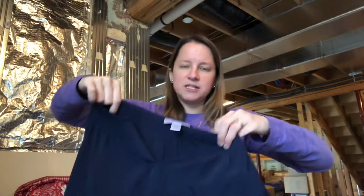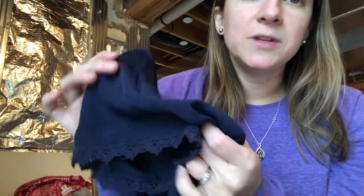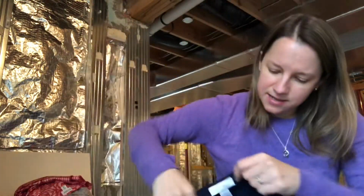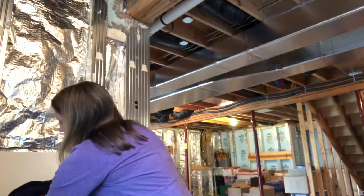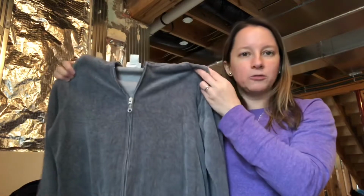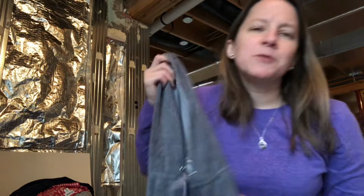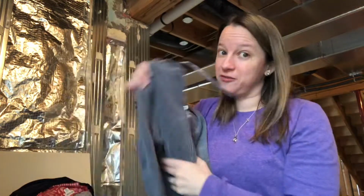I thought this one was cute as well. Again, Motherhood. And this one's more of a short sleeve navy shirt, but it's got this really cute lace scallop detail around the arms. So I thought that was nice and flowy. And then the last one I picked up is just a basic gray velour hoodie. Again, Motherhood. These were a little more expensive. It was $2.63. So still not a huge undertaking. So even if I can get $20, even $15, it would make a great profit for those.